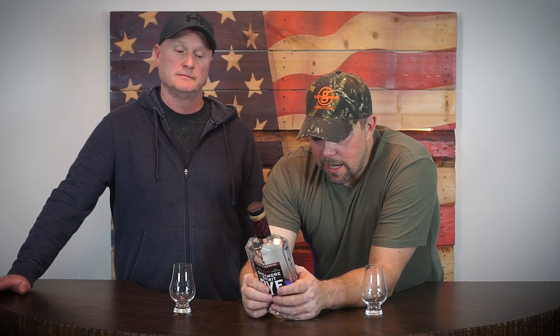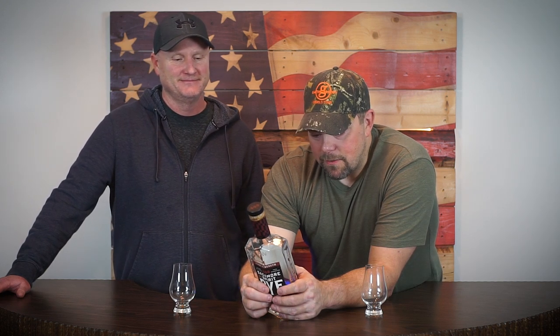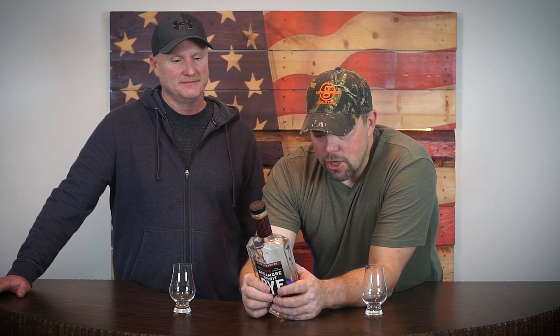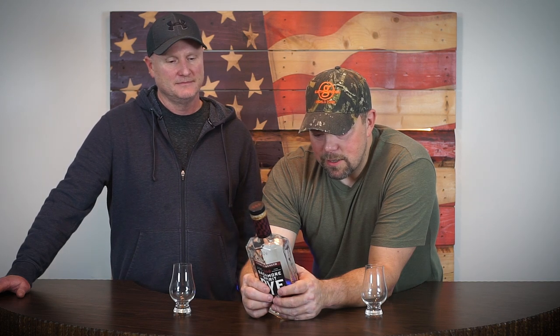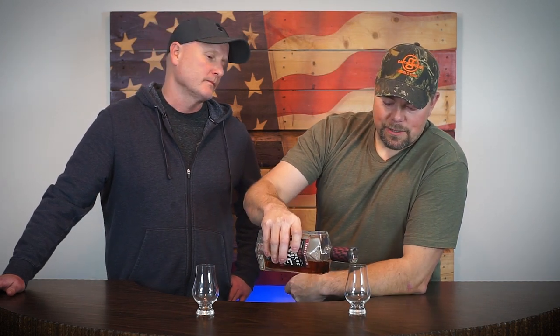Blend of straight high rye and low rye mash bill aged 4 to 7 years. The 7 year contributes deeper, darker chocolate, hazelnut, and molasses characteristics and the 4 year old, bright citrus notes and balanced spice. So, we're going to do our new hybridized Manhattan Project method here. We're going to try this neat first.